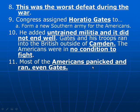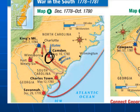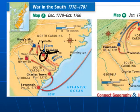If a general panics and runs in the middle of a battle, do you think he's going to keep his job? No, he is not. He's going to get fired, and we're going to see what happens after that. But the one thing I would focus on is that Camden is Horatio Gates' last battle. He moves down from the north and goes to Camden and gets defeated and panics and runs, and that's his last battle.